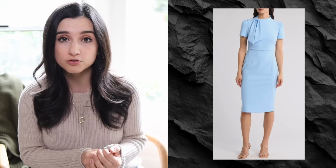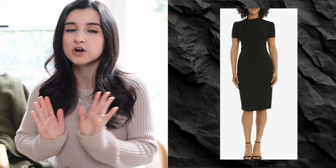The next item I stopped purchasing is knee-length dresses. Now, I have to point out, the only knee-length dresses that I think look great are pencil skirts and pencil dresses, that style. They're intended to hit at the knee and maybe a little bit lower, and I think that can look very polished and stylish. Now, me being 5'1", I don't wear these because with my proportions, I feel like it looks weird. It just makes me look even shorter.